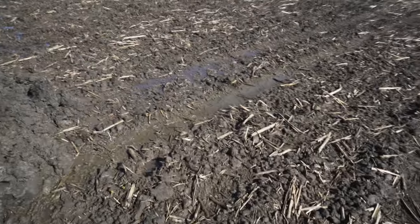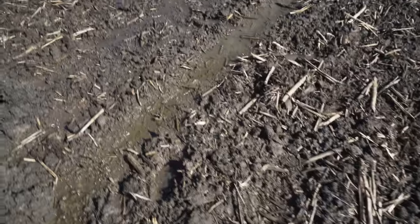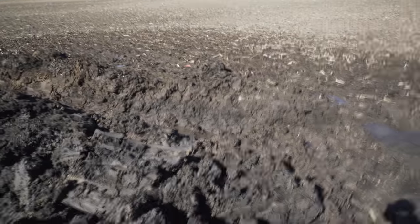Satisfaction guaranteed. When I was out here planting, we thought it was just a little bit moist, so we went around it, thinking we'd get stuck and the beans probably wouldn't come up at all. And it was more than just moist. It was pretty much a flood underground from that tile.